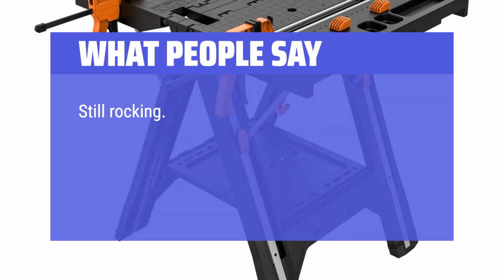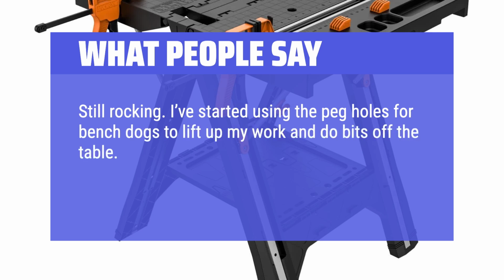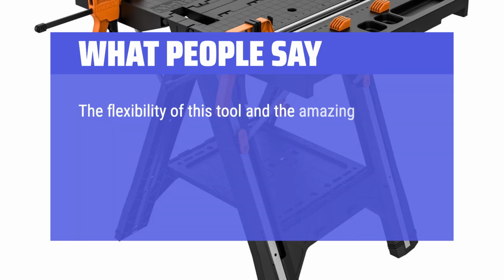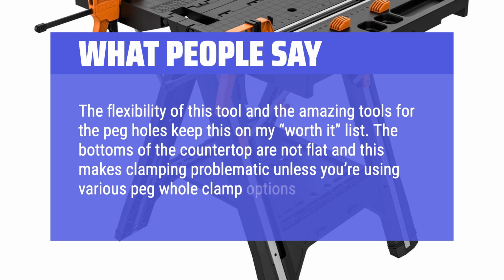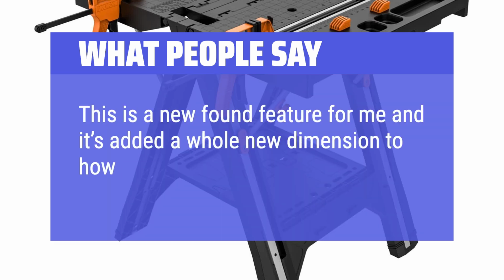Still rocking. I've started using the peg holes for bench dogs to lift up my work and do bits off the table. I'm also now using the holes as a means to clamp. These workhorses have been awesome and still kicking it. The flexibility of this tool and the amazing tools for the peg holes keep this on my worth it list. The bottoms of the countertop are not flat, and this makes clamping problematic unless you're using various peg hole clamp options. This is a newfound feature for me, and it's added a whole new dimension to how great this tool is.